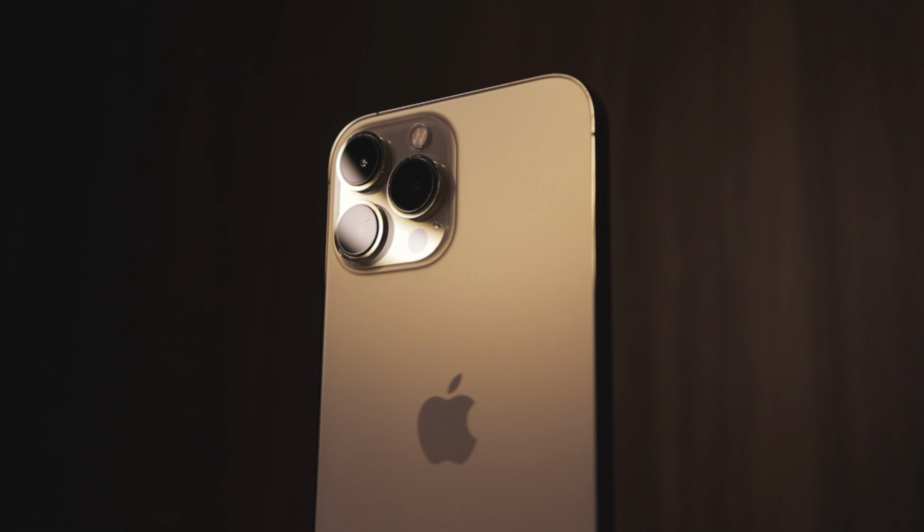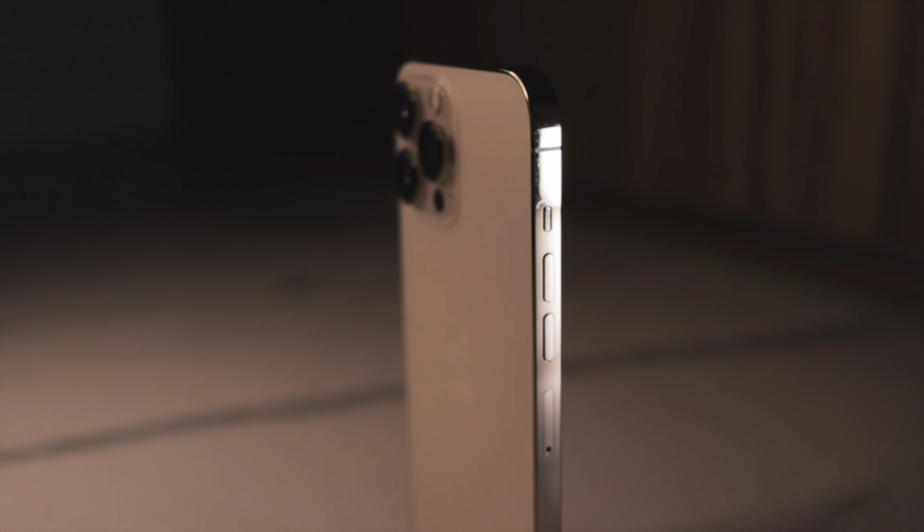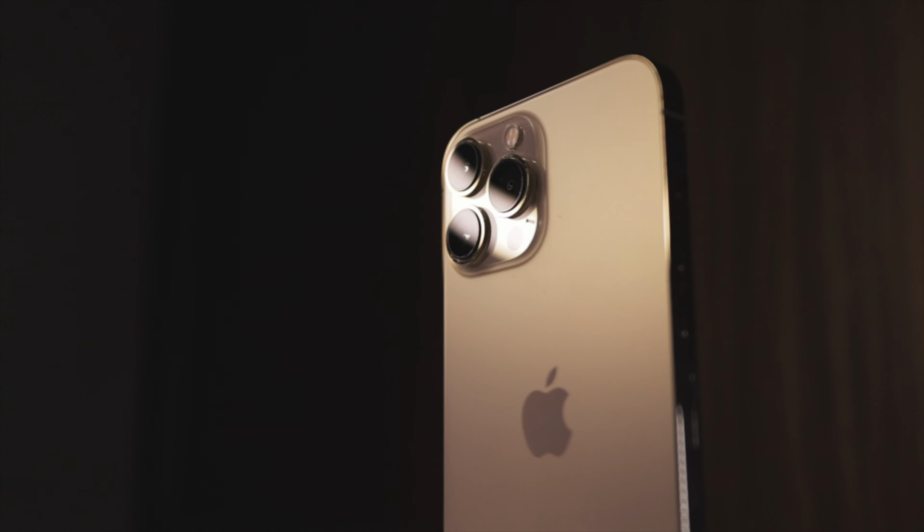The iPhone 13 Pro Max has a sleek and premium design. It has a stainless steel frame that still looks amazing and feels premium in hand. And the frosted glass panel on the back looks as good as ever.